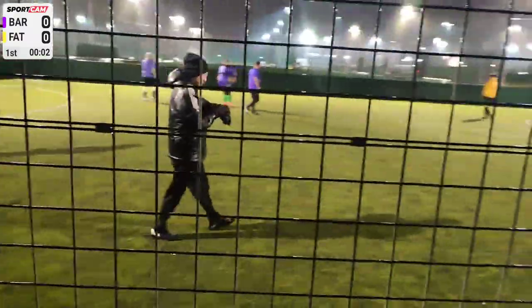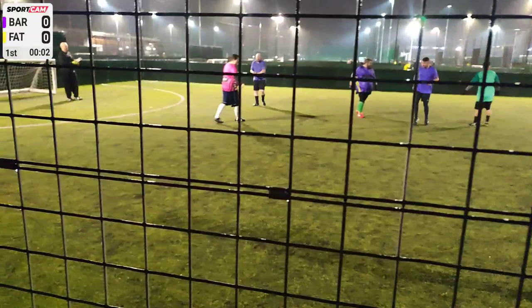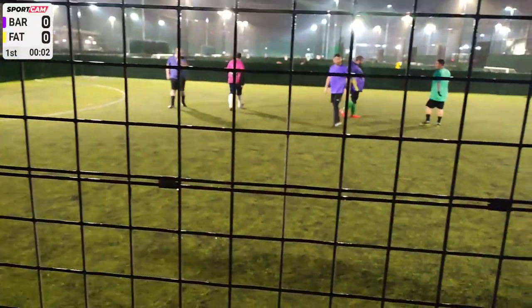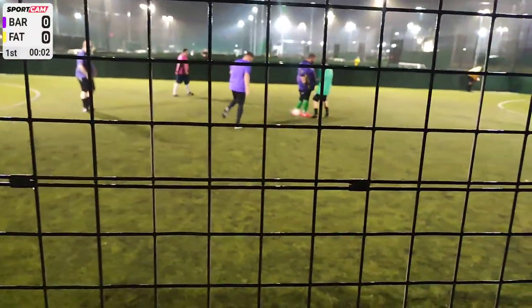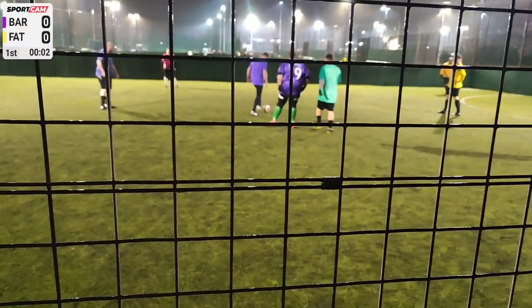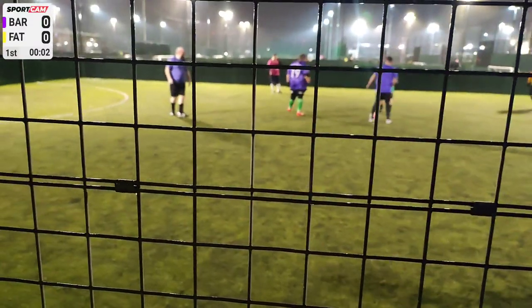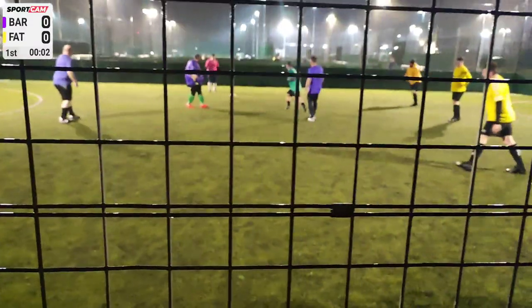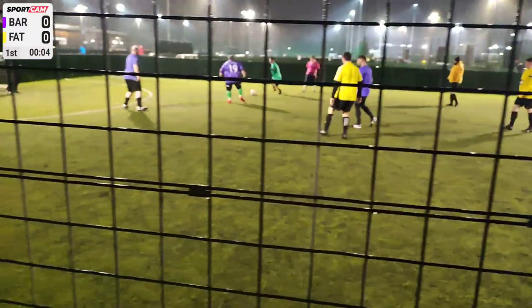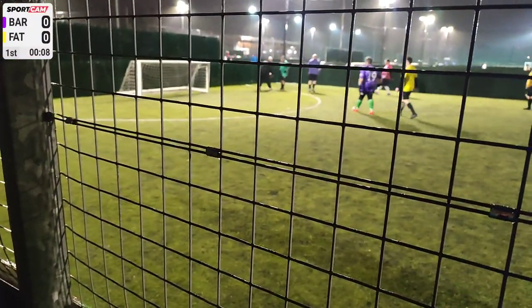So first game for purples versus yellows for week 13, I believe. Maybe 14, who knows. And it's going to be purple kickoff. So early pressure by yellows, featuring one sub today.